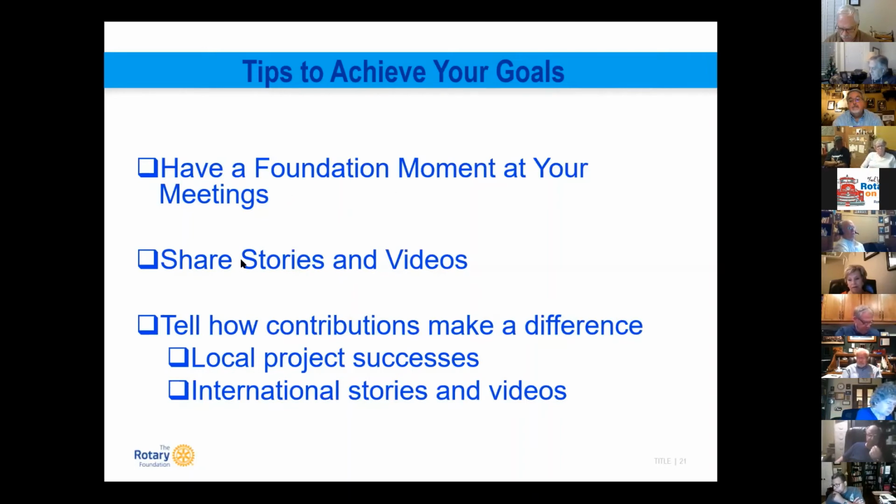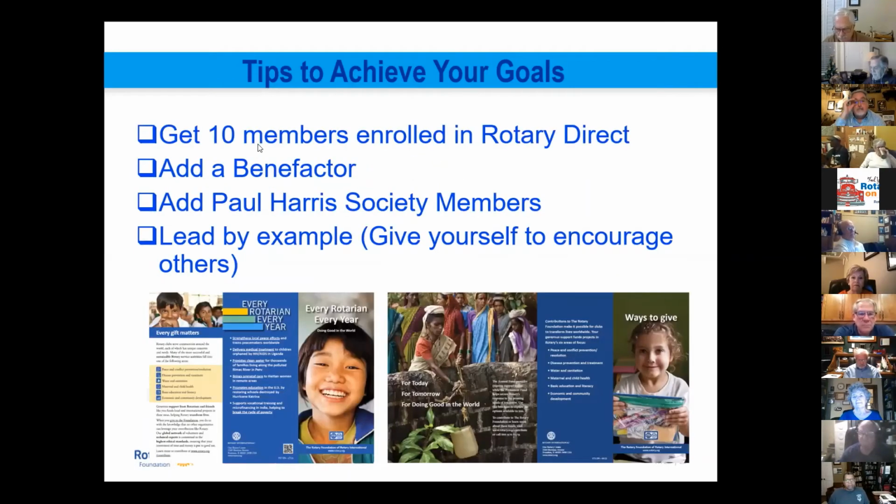Have a foundation moment at your meetings, share stories and videos, and tell how contributions make a difference. Talk about your local project successes. It's interesting that we probably do far more locally than we do internationally, and yet people don't always realize that. But international stories and videos are also very key. Again, just some more tips to achieve your goals: get 10 members enrolled in Rotary Direct, add a benefactor, add a Paul Harris Society member, and lead by example. Give to encourage others.